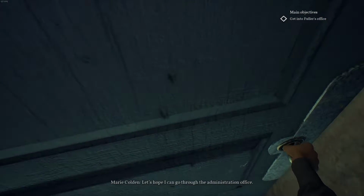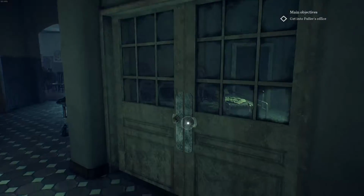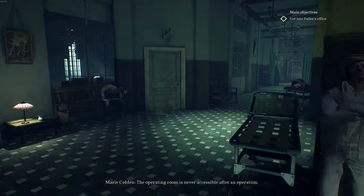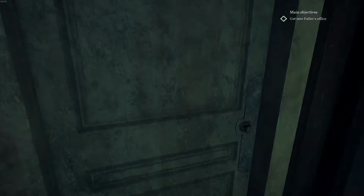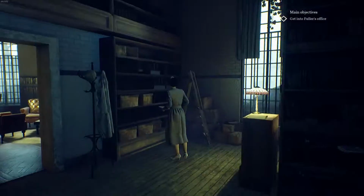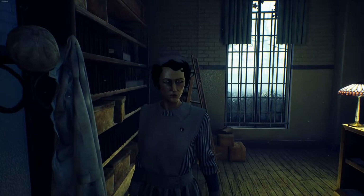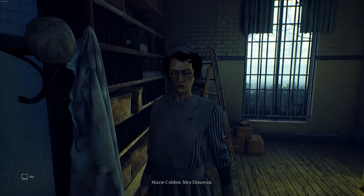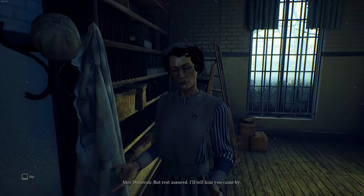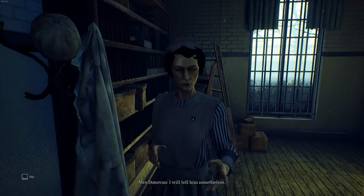Let's hope I can go through the administration office. The operating room is never accessible after an operation. Where do you think you're going? Dr. Colden. Mrs. Donovan. Nobody goes into Dr. Fuller's office. But rest assured, I'll tell him you came by. That won't be necessary. Thank you. I will tell him, nonetheless.